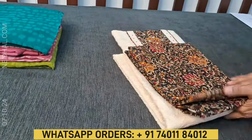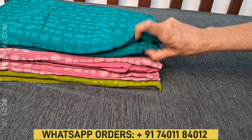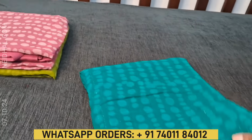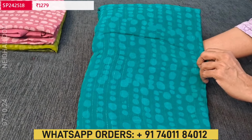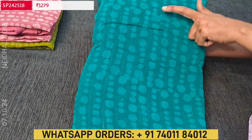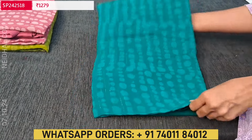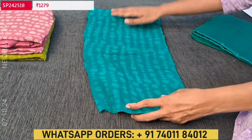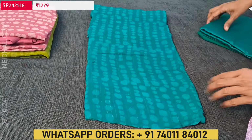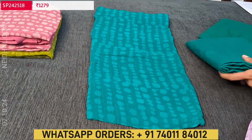Next we are going to see a beautiful collection in crepe georgette, a soft and flowy fabric, textured material. It's turquoise green, dark turquoise green with batik design, and fabric also has thin vertical silver zari lines. The fabric is crepe georgette. So all over the fabric we have this beautiful design, soft and flowy material. Front and the back has the same kind of pattern.